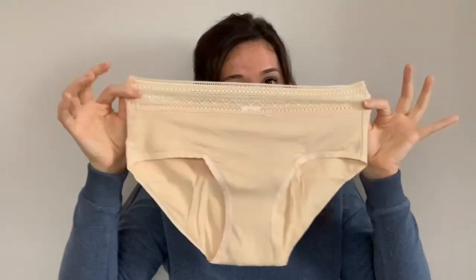So unfortunately, they didn't have my size in black. In most of them, they have a nude and a black. There are some other colors, I think, in some of the other styles, but in this one particularly, they had nude and black. So I did get the nude because I did want to try this style. Obviously black would have been more ideal, but what you gonna do? This is life, right? So here they are, as you can see, very, very full coverage.